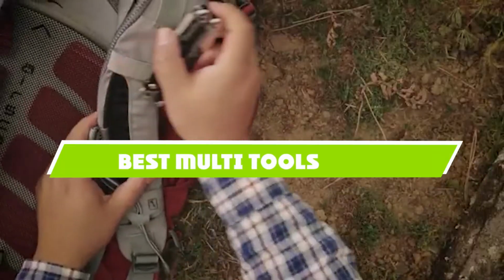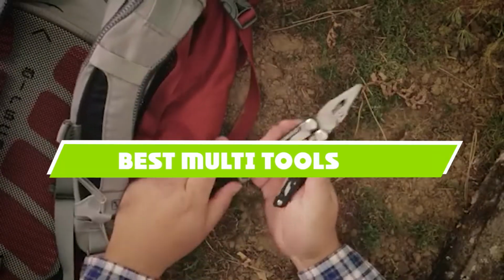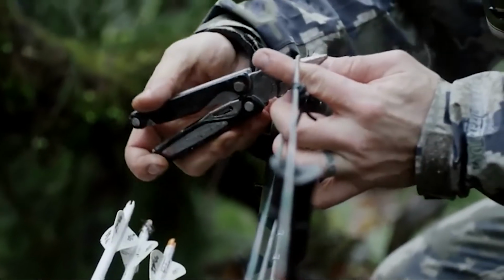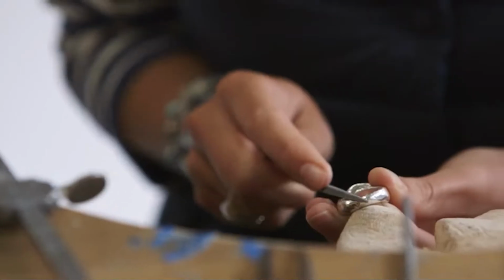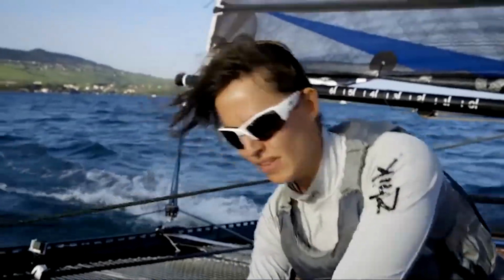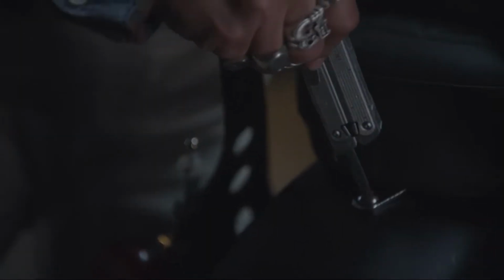If you're looking for the best multi-tools, here's a list you must see. We made this list based on our personal preferences, sorted it based on the features, prices, quality, durability, and reputation of the manufacturers and customer feedback. Also, we've included options for every type of customer. So let's get started.